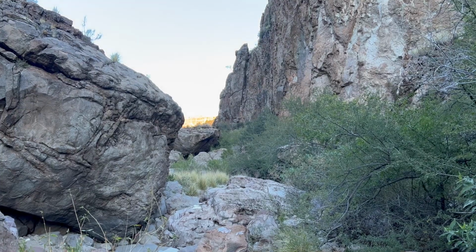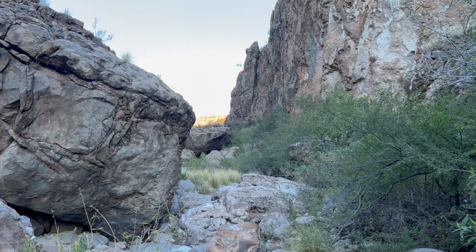Made it through the narrows. You can see behind me Ted's just coming out of the mouth of the narrow section. I'll take a quick back shot of the narrows so you can see what it was like. We ended up going mostly up river left, which was boulder hopping. You can actually do about half of it on river right, just bushwhacking. Take your pick, bushwhacking, bouldering, either way.